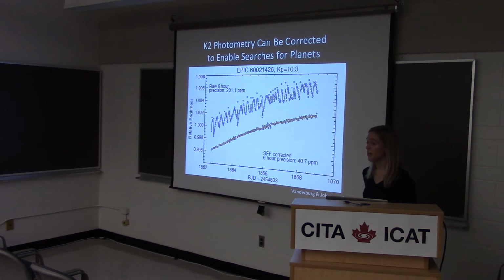But Andrew Vanderberg, a brilliant grad student at Harvard, who will be on the job market sooner than anyone realizes, found that you can actually do even better. If you look at the position of the stars on the pixel, and you correct for that using a self-flat fielding method, you can actually get the precision of K2 down to approximately half that of Kepler.